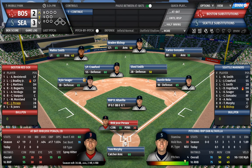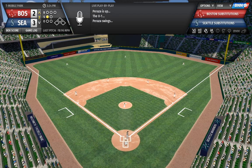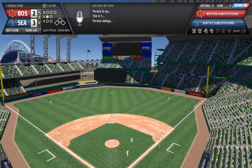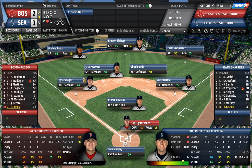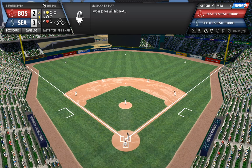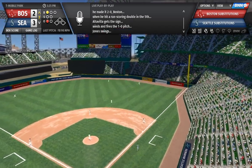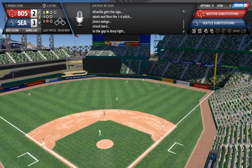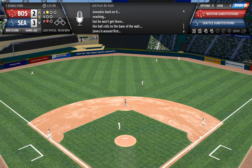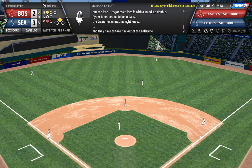Jose Peraza leading things off in the 7th. He's 2 for 2 in the game. And he pops it up on the infield for out number 1. Ryder Jones coming up next. Had an RBI double his last time up. 1-0 pitch from Altavilla. That's ripped again. Should be another double. Ripped into right center field, into the gap. Jones heads into second. He's not going to try for 3. So a stand-up, 1-out double. Ryder Jones, but Ryder Jones is in pain. He hurts his knee as he runs into second base. He has to leave the game.